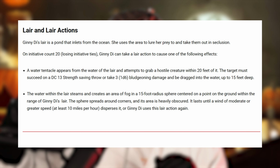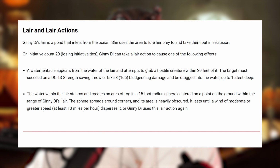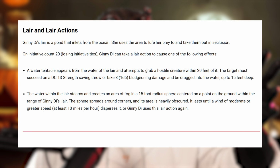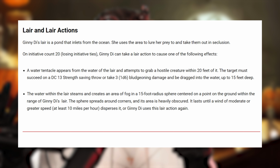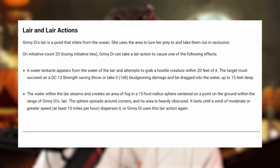One of them is she can create these water tendrils that come up out of the water, and she can water bend them around to strike people who might be out of her firing range. And then secondly, she can create fog points around. Maybe that could help obscure the vision of the enemies so that they can't attack her as easily as they would have. I also thought it would make sense to make her a Charisma caster.